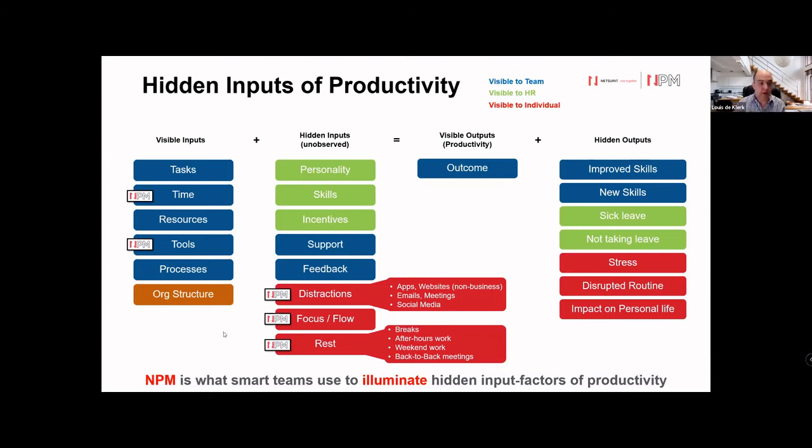But you are right, we do not monitor things like personality or skills. I mean, we don't do skills assessments. There's a number of things we don't try to go into. And it's because those things would differ so much from company to company that it would be impossible to make a generic tool that can do all of this.